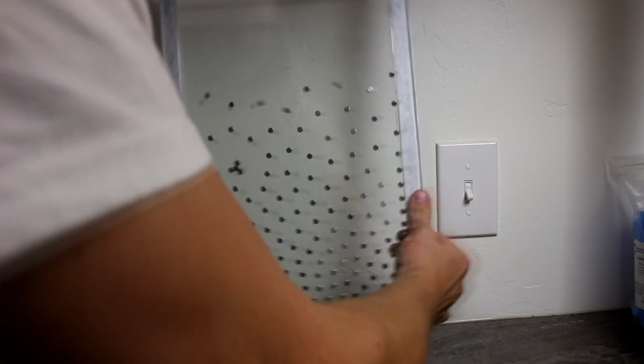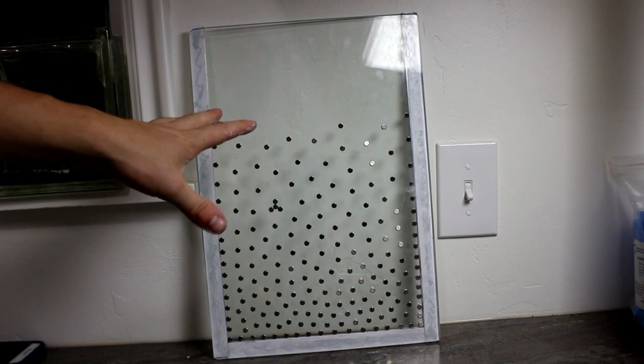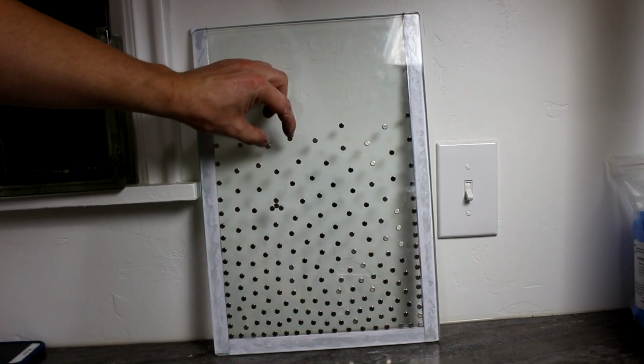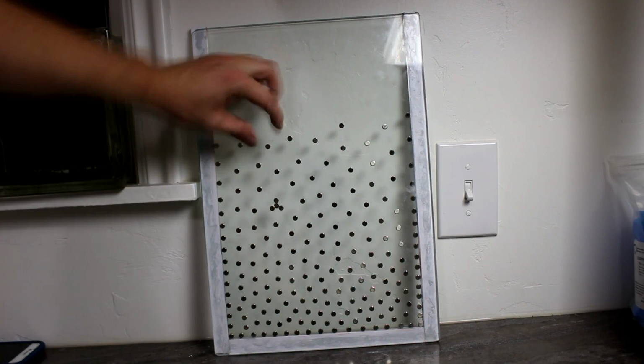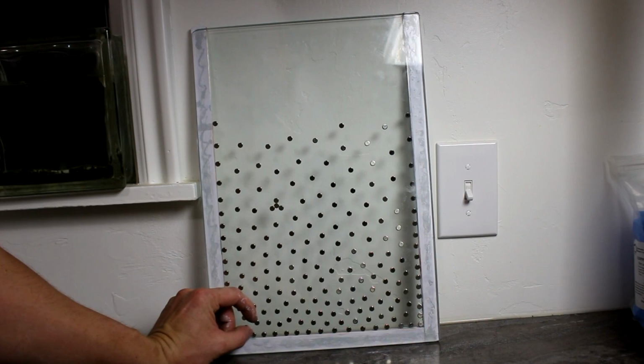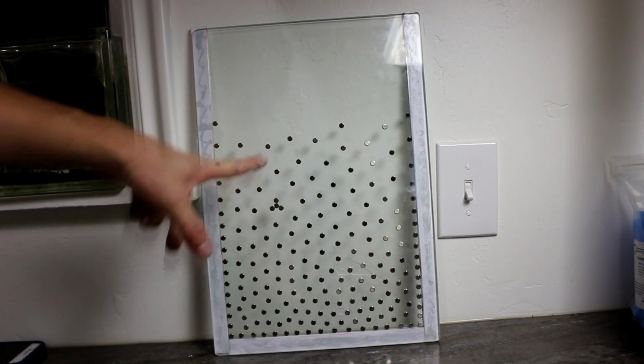So you can really see here that the ones up here have a lot greater average distance between them than the ones down here. See that? It's because there's more pressure down here than there is up here.